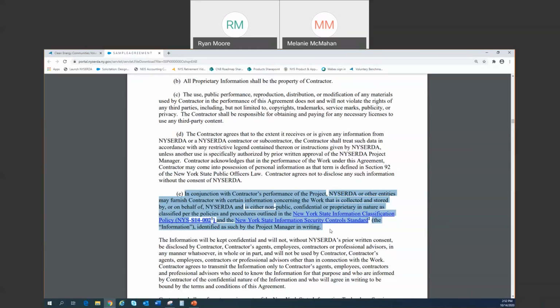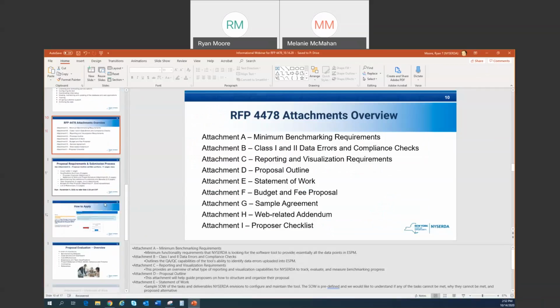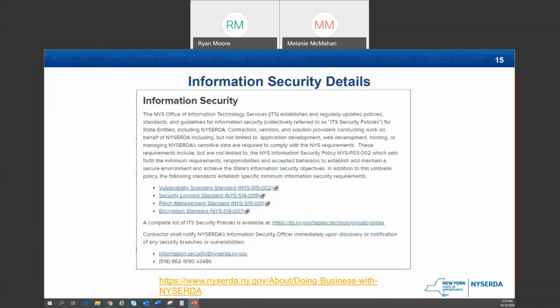And then I think the next slide, Ryan, is it the next slide that also has a link to Doing Business with NYSERDA? Yes. Let me see if I can pull that up. I will just pull it up now. So this presentation will be available on the solicitation webpage, and there's a link on the bottom you can click directly. It's a page that NYSERDA has.